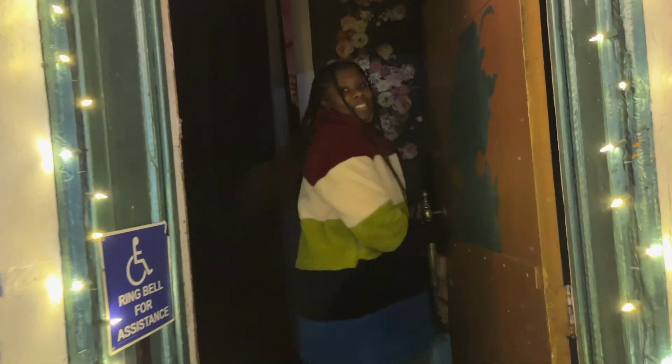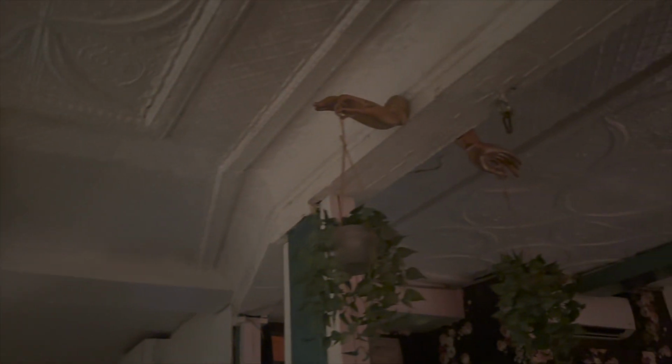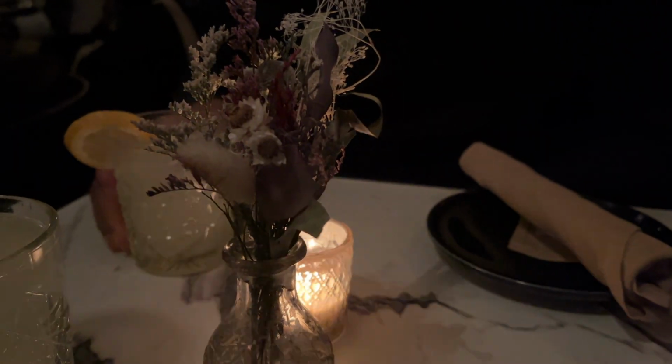So when you enter, there's like this little space, and then there's a curtain, and the curtain is separating the entryway and the restaurant. When we arrived, our reservation was for 7 o'clock. As soon as we arrived, there was a table available for us. The ambiance is really cute. I like that it's very cozy, and I like some of the decorations. I love the table. It's like marble tables. I like the little candle to make it kind of a romantic setting.